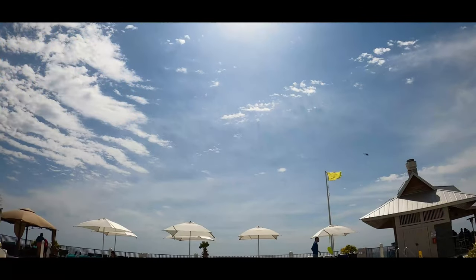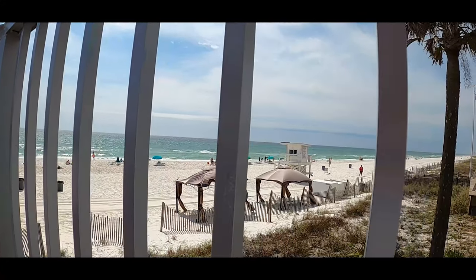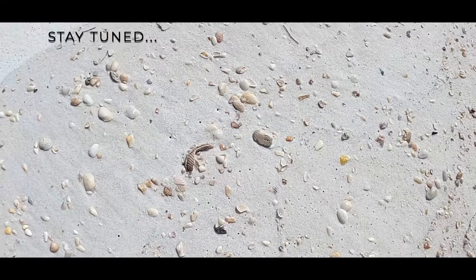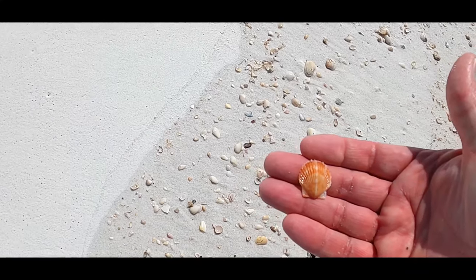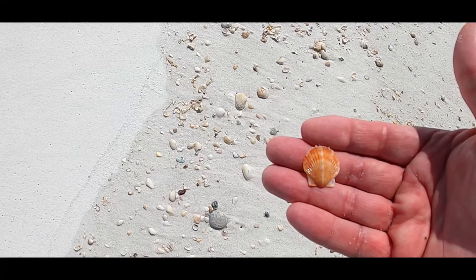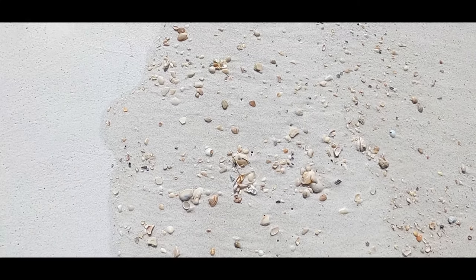Welcome to Awesome Shell Island. While we were in Panama City Beach for spring break, we were able to get out and look for some shells. So let's get shelling. Oh, look at that. Nice orange scallop. That was definitely a nice shell.